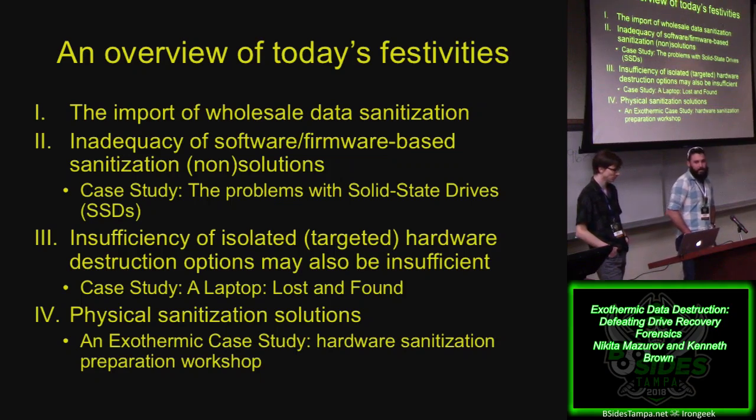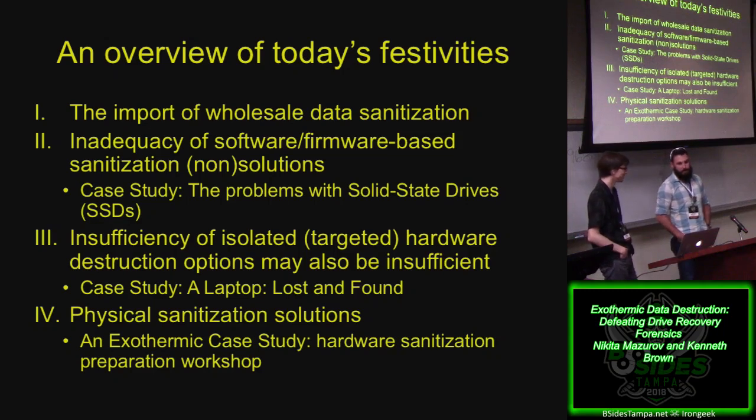As a case in point, we'll talk about what happens if you try to lose or get rid of a laptop and expound upon that a little bit. And then cover the keystone to our whole talk, physical sanitization solutions. As a part of that, we'll cover an exothermic case study, which we have put together for our proven and preferred method of data destruction.